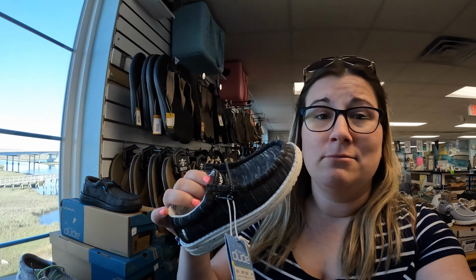They even have, oh man. Y'all, this could be really bad. They even have ones for Logan. I don't have to drive to Wilmington. Look at these. And Logan loves his little Hey Dudes. Oh my goodness. All right, so I'm gonna step away from this area because I think AJ would get mad. Let's show you the rest of the stuff.